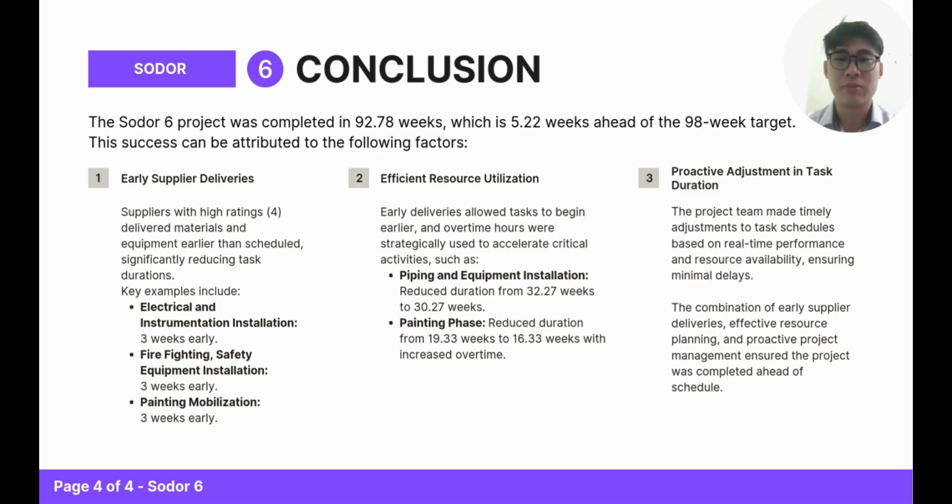Early delivery allowed tasks to begin sooner, and strategic overtime reduced duration, such as piping installation by 2 weeks and painting by 3 weeks. Our third success factor is proactive task adjustment. The team made timely schedule adjustments based on real-time performance and resource availability, ensuring smooth progress. Together, these factors enabled us to complete the project ahead of schedule and set a standard for excellence in project management. Thank you.